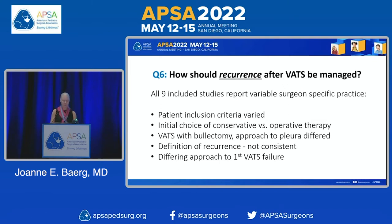Our next question was, how should recurrence after VATS be managed? And we looked at 9 studies to answer this question. The patient inclusion criteria was quite variable. The choice of operative therapy or conservative therapy also varied. This was all surgeon-specific practice. All the patients in these studies did undergo a VATS with bullectomy, but the approach to the pleura was quite different, as some of my colleagues had presented.